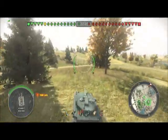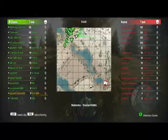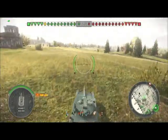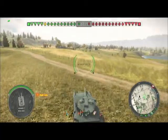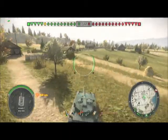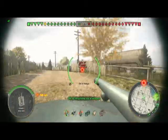And so we're at Malinovka. It's a tier 7 match, I'll keep that in mind. You can see there's an IS, a Tiger, and a few others that you would have to worry about. But I'm not using the 90mm gun. This is the only gameplay that I got where I would be using the 75mm gun. Like I said, this thing doesn't really have good penetration, but it can still crack the tier 6 and probably some tier 7s.